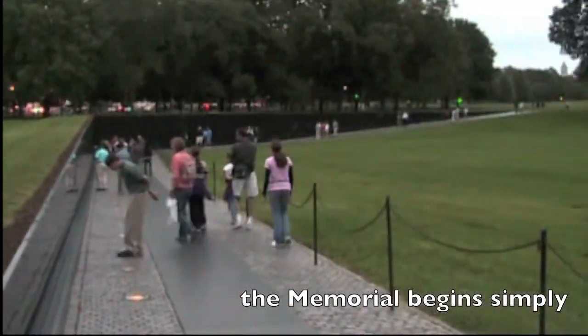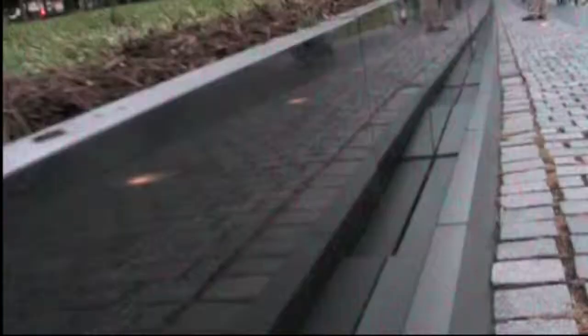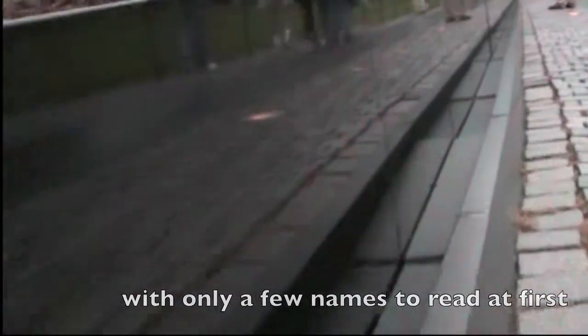The memorial begins simply, with only a few names to read at first.